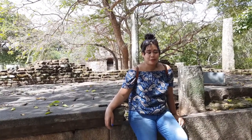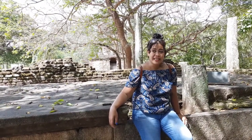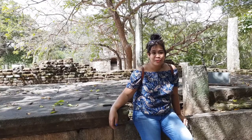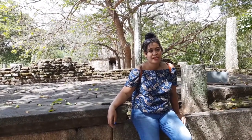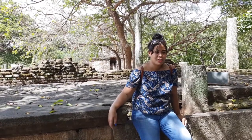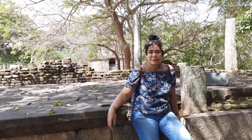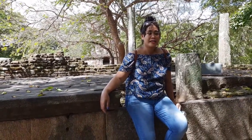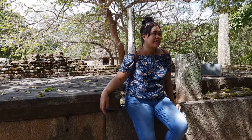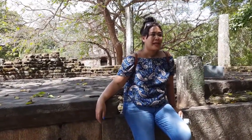Another one day. It's tiring, it's hot, but the good thing is Sri Lanka has a lot of trees, and with all these huge trees, I've been protected with very nice and fresh air. So this is the other one day of my travel in Polonnaruwa, which is the heritage city of Sri Lanka and the ancient city of Polonnaruwa, the royal palace complex.